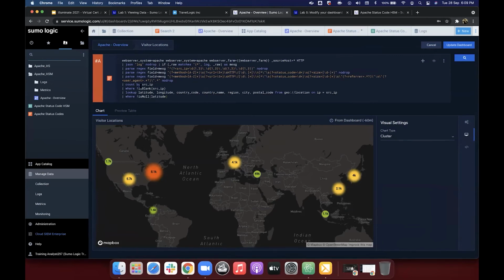And we are performing an aggregation operation, and also using one of the most important operators in Sumo Logic, which is lookup. Lookup helps you find the latitude, longitude, country, basically the geolocation information about each and every IP found in your logs. So based on the logs coming in and using the source IP, we will be able to make a match on the city and other geolocation attributes.